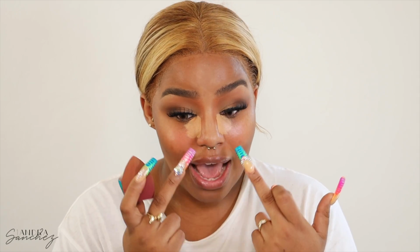And I've said this in previous videos, and I repeat, blend out your concealer starting from the outside working in, because you want the most coverage on the inner part of your eyes. Now this is just the first layer of concealer, because we're going to do another concealer on top of this, but you want to start blending out on the outer corners of your eyes and working your way in, because that's where you want the most coverage.